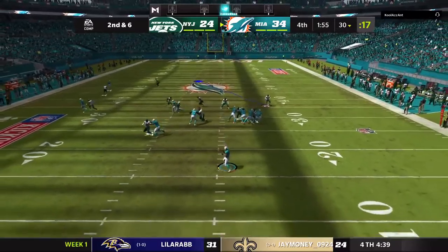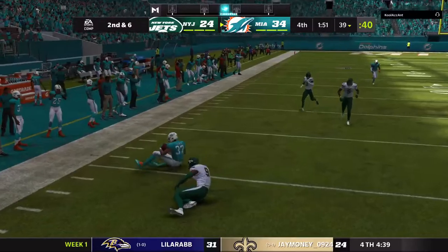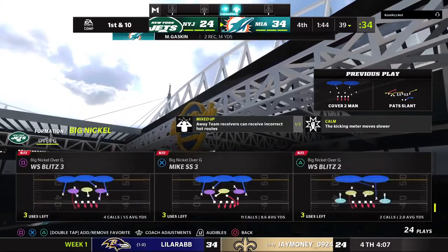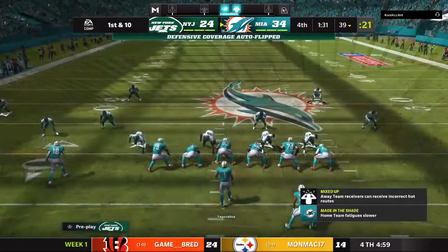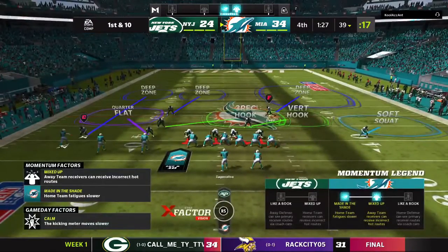Tagovailoa looking to throw it. He'll get this out wide to Gaskin. And he'll get it out near the 40 to the 39. Another catch for him there on this drive, Brandon. And it looks like they're going to utilize him out of the backfield any way they can. And that time they pick up a first down. So now on defense, do you assign a man to him and try and cover him before he gets going?